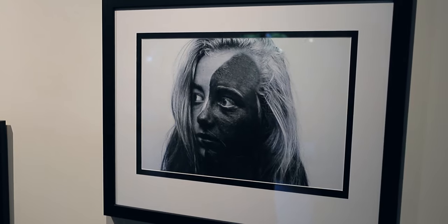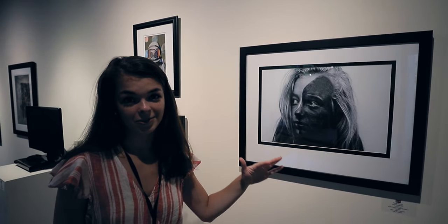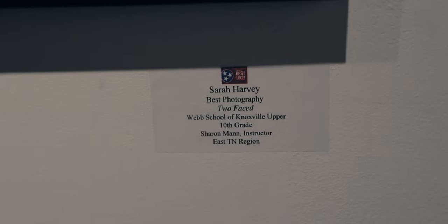This is my picture. I painted half of her face black, so it gives you the illusion of seeing two faces. And that's why it's called two-faced.